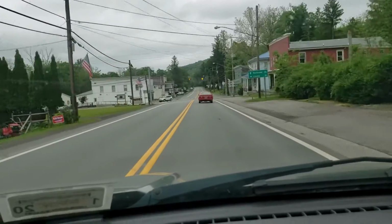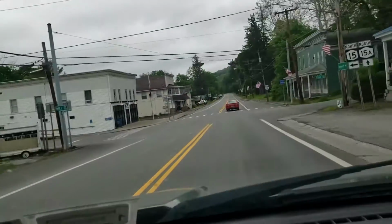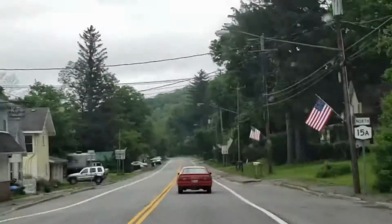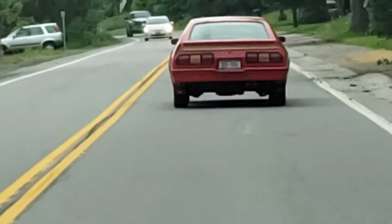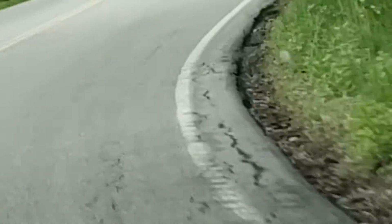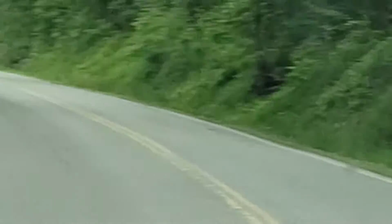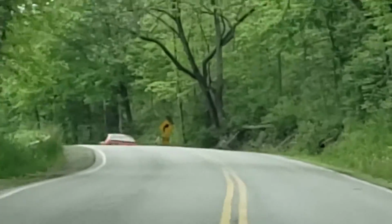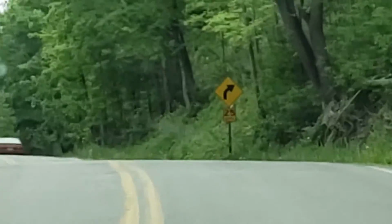Fortunately, it doesn't appear that he's slowing down. He's going to be going out of town here. Just not going to catch it. He's still living rather close. They're going around in a circle to go home.